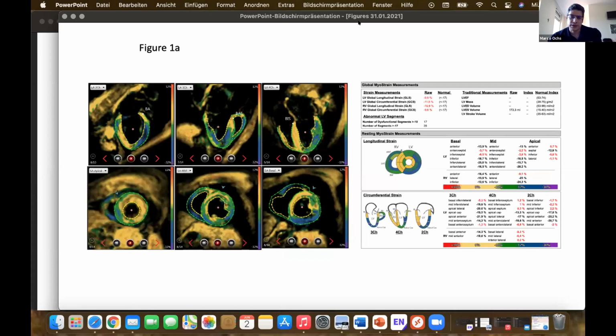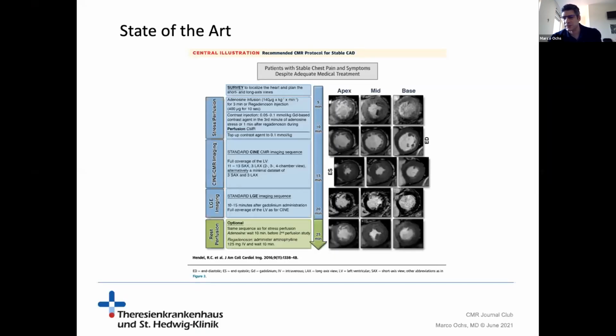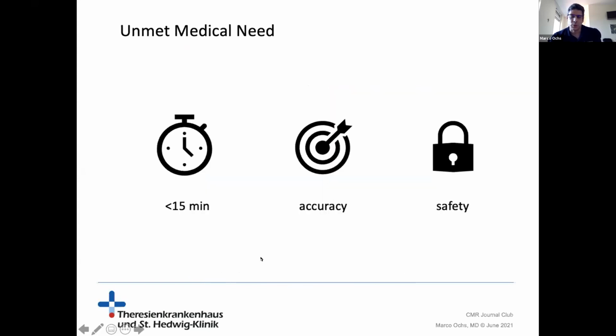And a typical protocol needs about 20 minutes. If you add late gadolinium enhancement images, we end up with 30 or 40 minutes. So we do know that it's still a time-consuming protocol, and so we came up with the idea: what could we improve in this standard of care? And one idea was to improve the speed. We wanted to get under 15 minutes because we think that's a very important, a critical point, which still prohibits that CMR is applied in many places.